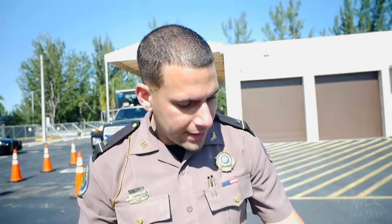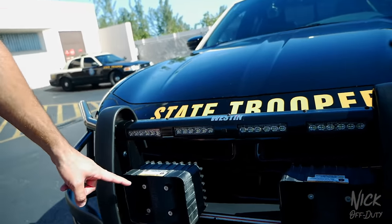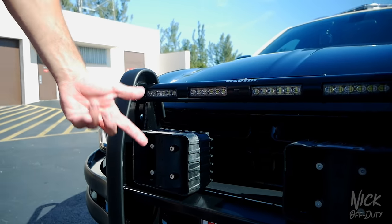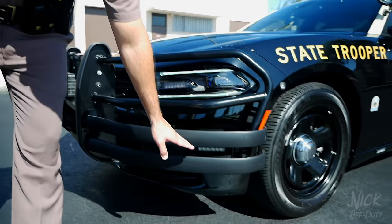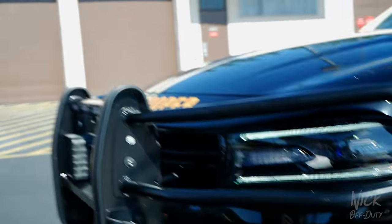Also, a part of our push bumper is we have the LED lights equipped in the front bar of it, along with our sirens and our PA system speaker. There's also some lights on this corner of it, which gives the light more of an angle when we have to clear an intersection. It just covers every angle for visibility and obviously safety.